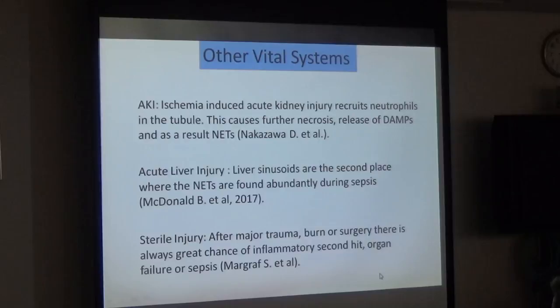And other vital systems, like in acute kidney injury, it has also been found that neutrophils recruited to the tubules cause further necrosis. And these necrosed cells cause release of DAMPs. These DAMPs cause release of NETs, and the situation becomes more deteriorating. And in acute liver injury, NETs also have a detrimental effect, because liver sinusoids are the second place where NETs are found abundantly during sepsis.